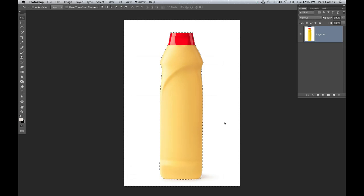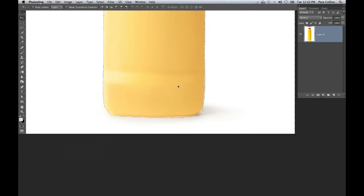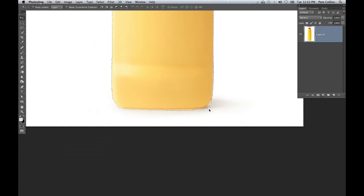I then hit OK. Now if I zoom in and look at this area in here, you'll see that it does a pretty good job, but it's not that great. Well, if this were a person or something else, I may just do a regular mask, but let me show you what I want to do here.